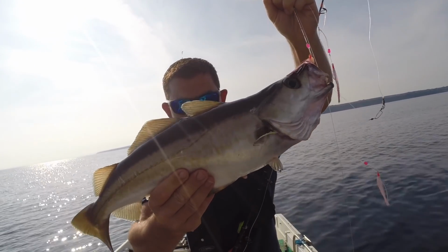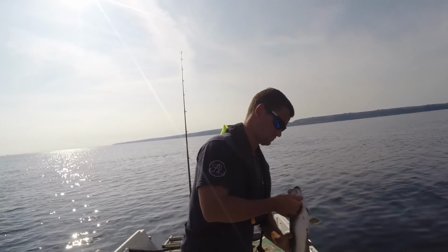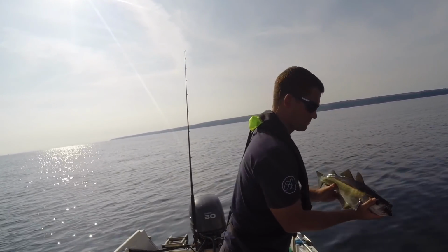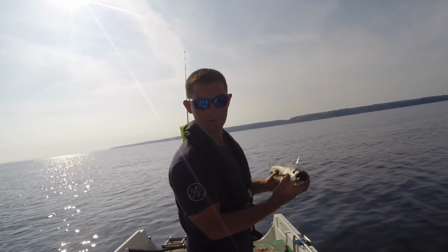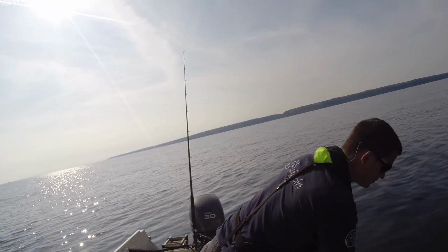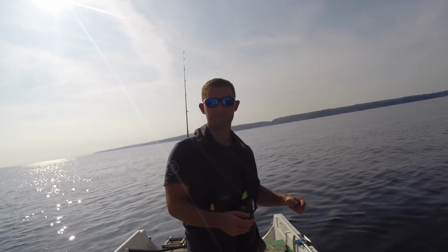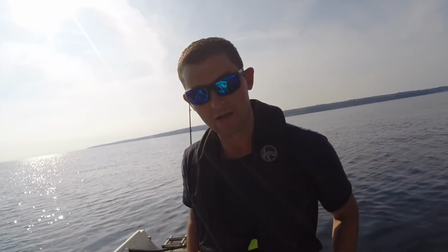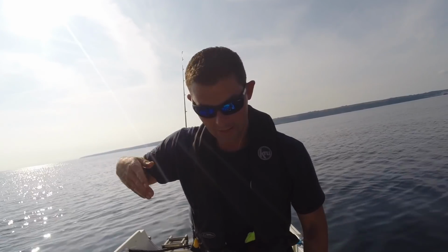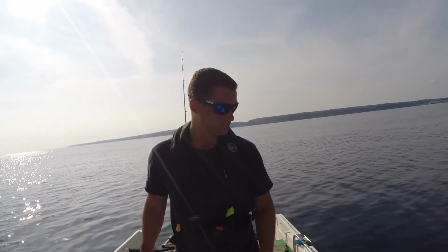That's a bonus fish, isn't it? Don't know if he'll go back or not. Sometimes with pollock, if you dive them in head first like that, well done. If you dive them in head first, not only does it give them a head start to get to the bottom, but it kind of kick-starts them into swimming, and they'll go back like that one.